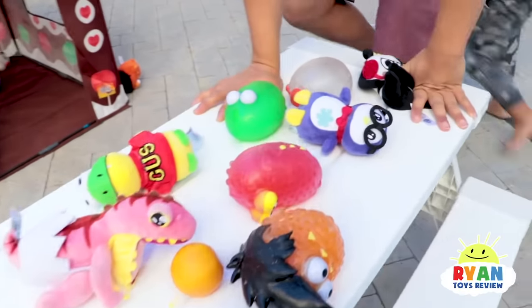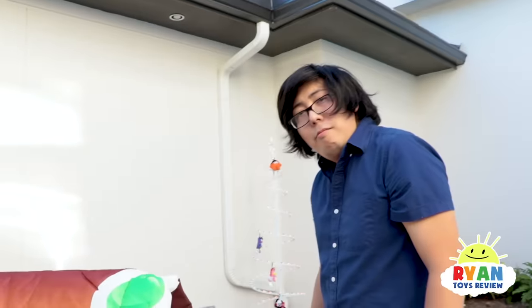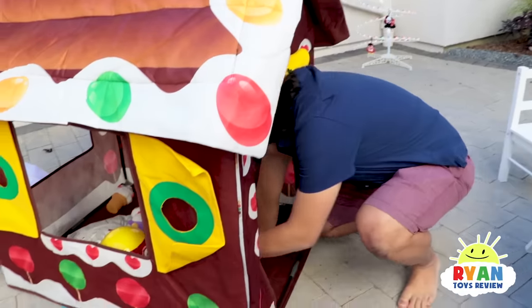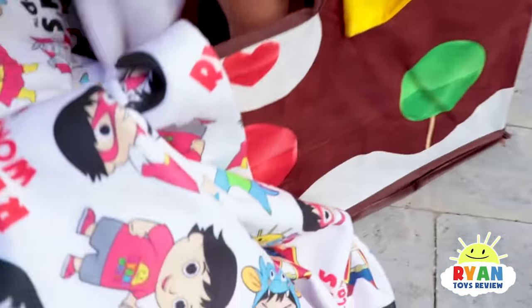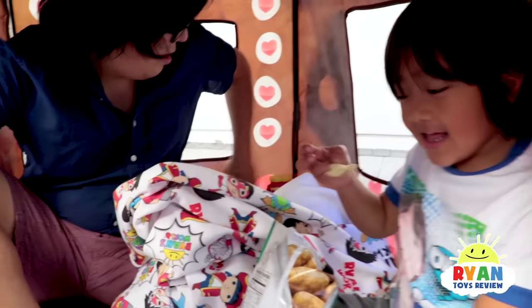All right, toys, you guys stay out here. I don't know how we're all going to fit in there. Oh, we'll fit. All right, excuse me. Hi, hi. Oh, don't forget the blanket. It's a little bit chilly out here today. Let's see if mommy can go too. Okay, I'm joining.